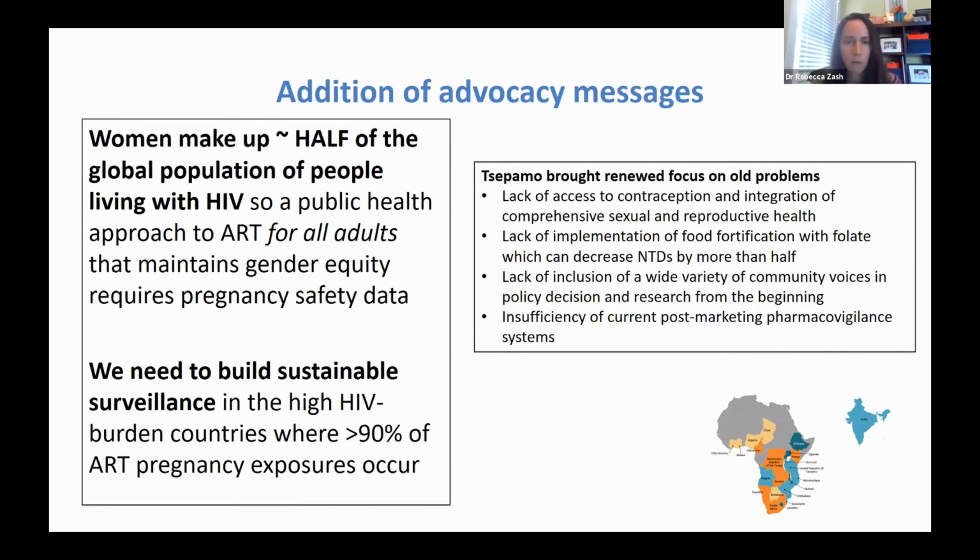So, in all of our talks, after a while, we started really discussing a lot of things that you heard earlier from WHO about how we need pregnancy safety data to maintain gender equity, that we need these sustainable surveillance systems in high burden countries where surveillance hadn't necessarily been occurring. And then, really refocusing on how we needed to improve contraception and integration of reproductive and sexual health, and fully fortification of foods, including a wide variety of community voices in both policy and research from the beginning. So we tried to make these messages part of the bad news about NTDs.